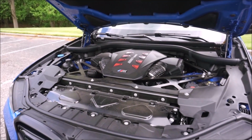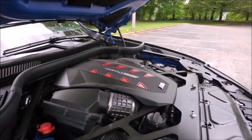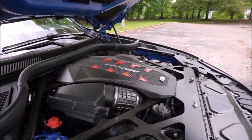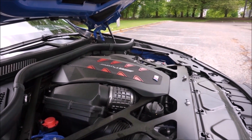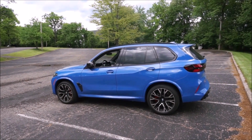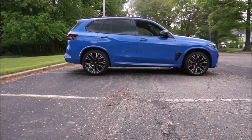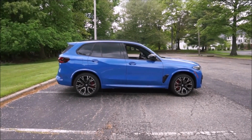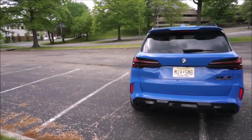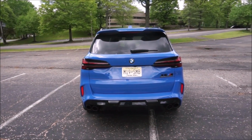So what we're going to do is we're going to take this car. There just happened to be a BMW Cars and Coffee locally while I had this car for the weekend. So I'm going to take this car to show it off there. We're going to see a lot of M cars at that show. And then when we're done with the show, we'll take the X5M out for a point of view drive like I always do in every video.